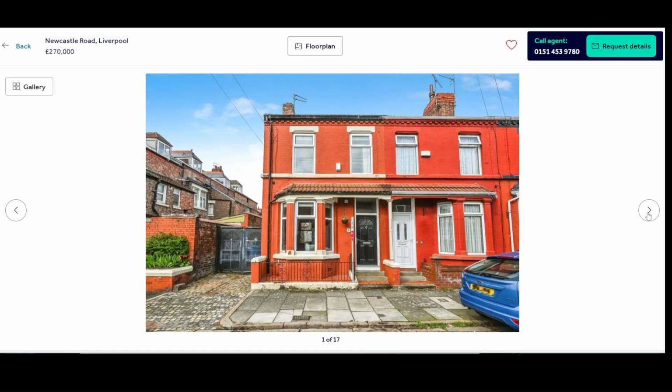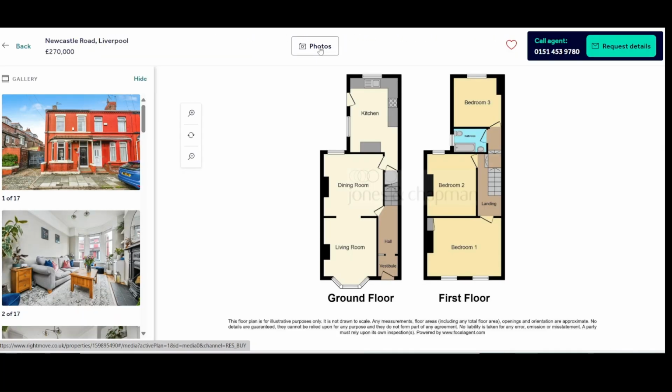And back to the front of the property. So it doesn't look like it has a lot of space out the back, to be fair, but we'll take a look at this floor plan. And yeah, so there we go, vestibule, so a little entryway, hall, up the stairs there.